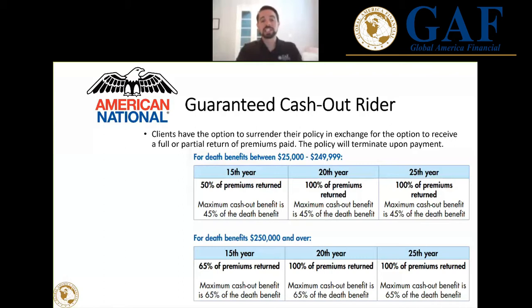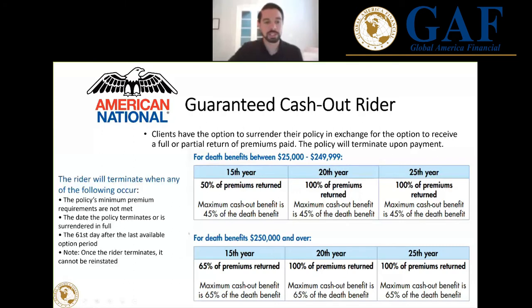And then for the $250,000 death benefits and above, you're looking at 65% of premium return in year 15 and 100% in year 20 and 25. Okay, so it's a cool little feature to have. And we'll talk about some examples of sales ideas on how this can be positioned and how we can present this solution depending on what your client is looking for. So, a pretty neat feature when it comes to this.